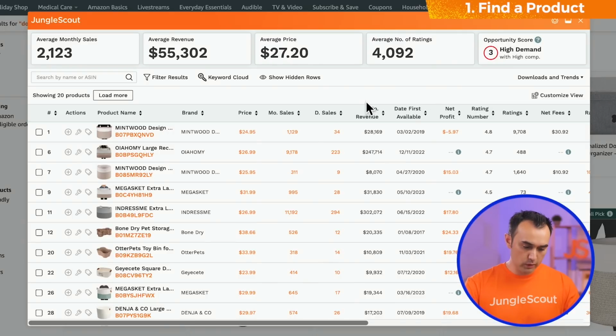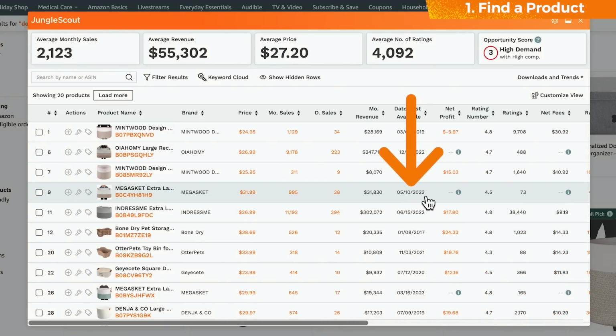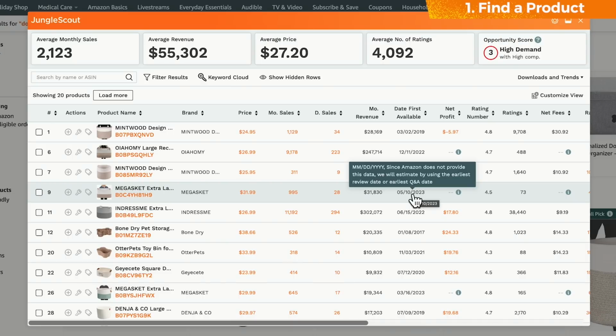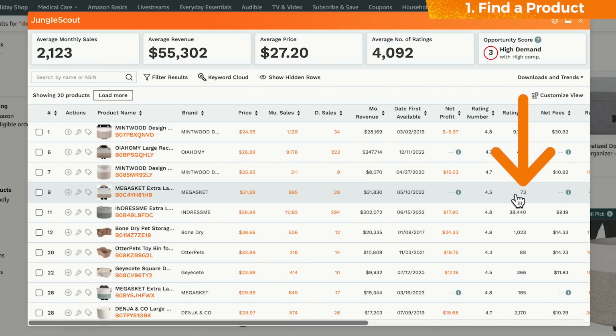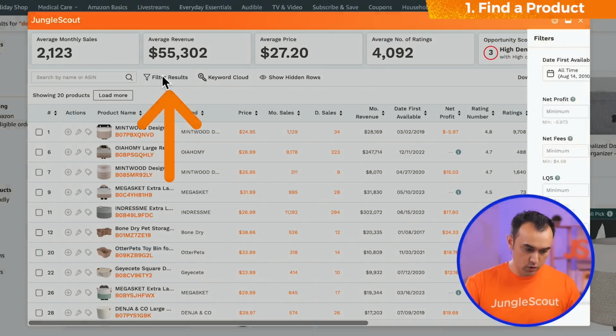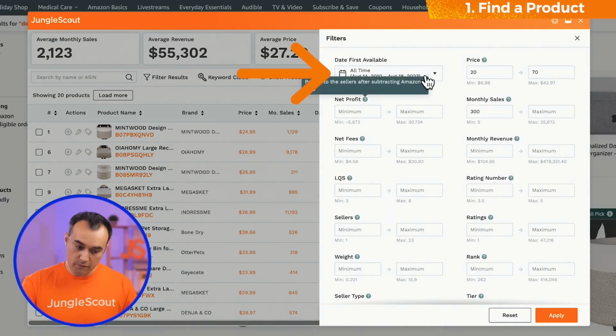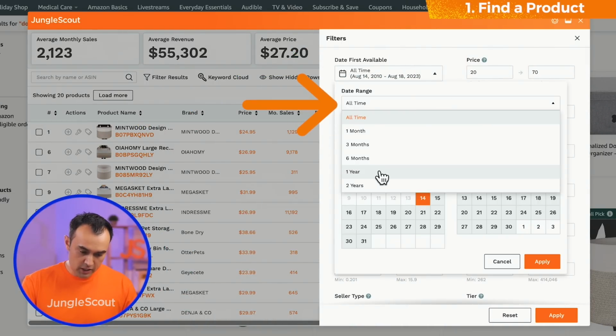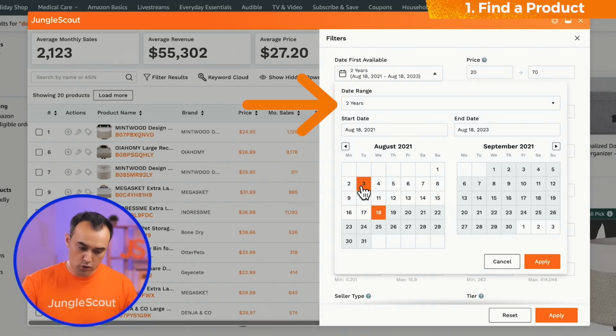So for example, if we look through these listings here, we can see this particular one was launched in 2023, very recent, and they're getting nearly 1,000 sales per month, despite the fact that they only launched quite recently and only have a low number of reviews. And so to find more of these products, you can actually come back up here to our filters and we can filter by date first available. So we can click in here and you can go 1 year or 2 years. I'm going to go 2 years.